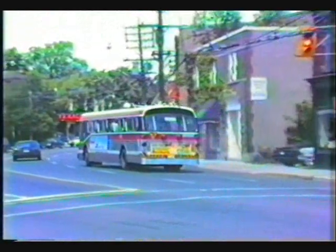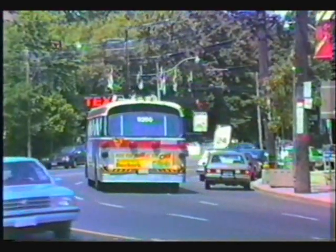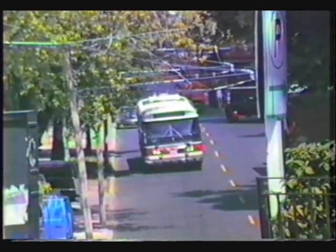Prototype coach 9200 was sent back to Winnipeg for front-end work because of problems drivers had with nighttime glare from the front windshield. 9200 had a distinction of being the most modified electric bus in the fleet. By 1982, the front end had been standardized, and the new fleet colors were applied.